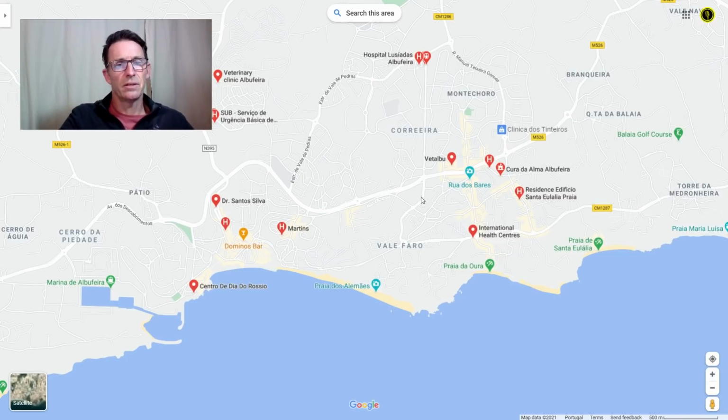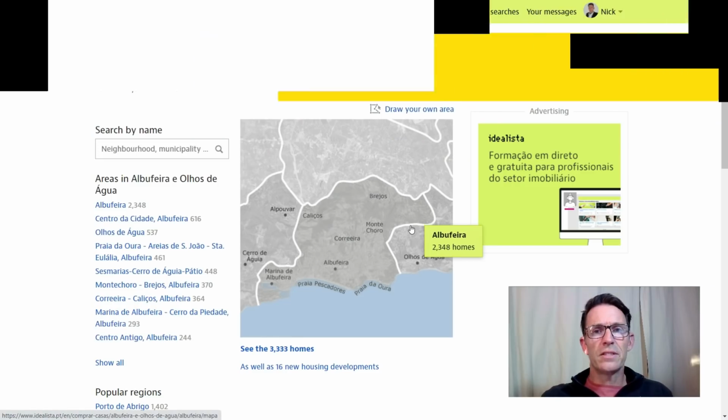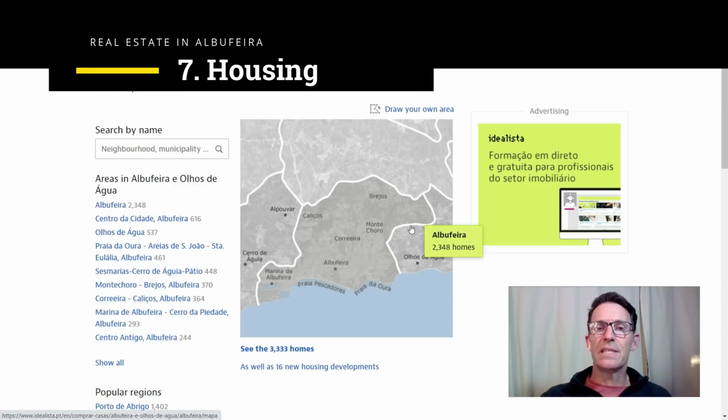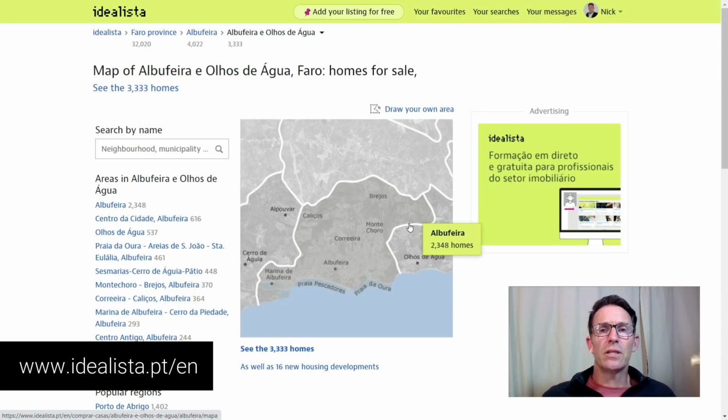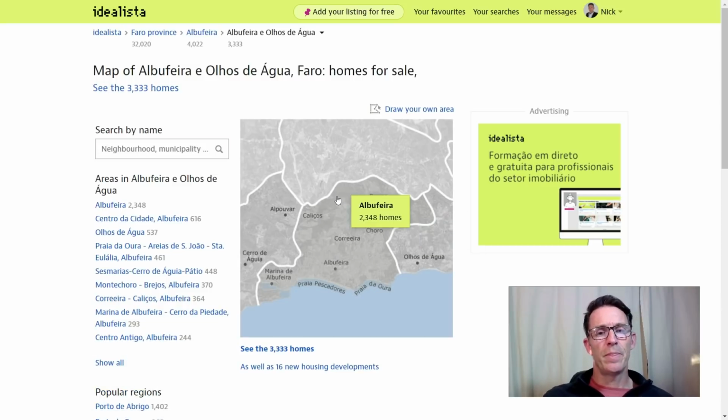Prices of property in Albufeira vary immensely, obviously, because there's so many different variables. But one way of having a look is to jump on the website that I often suggest to you guys, idealista.pt/en/ if you don't speak Portuguese. And it's quite amazing what you do. I just did a quick search for Albufeira, and you find 3,333 homes for sale.